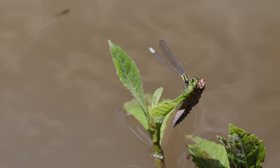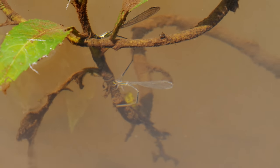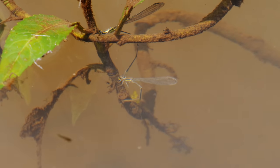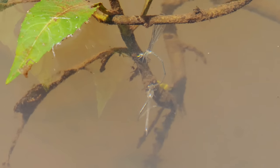With some species of damselflies, the females do lay eggs fully submerged underwater, but as yet I can't find any records where the male and female, still coupled, both submerge fully underwater.